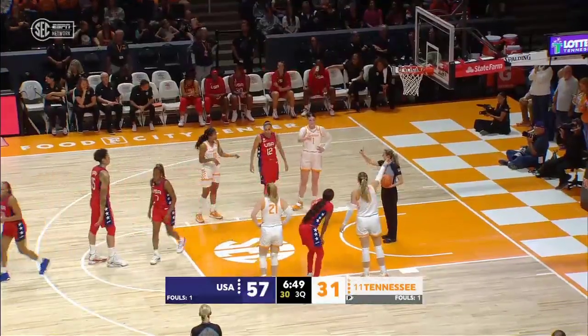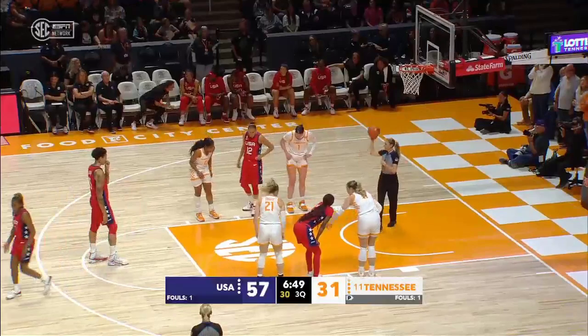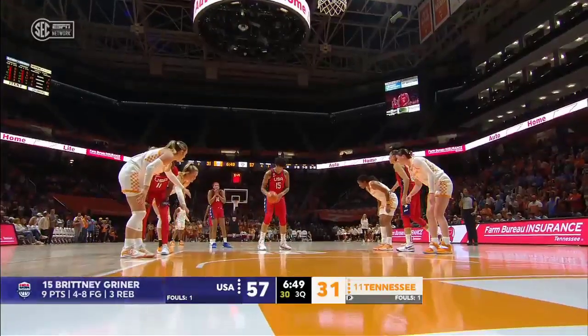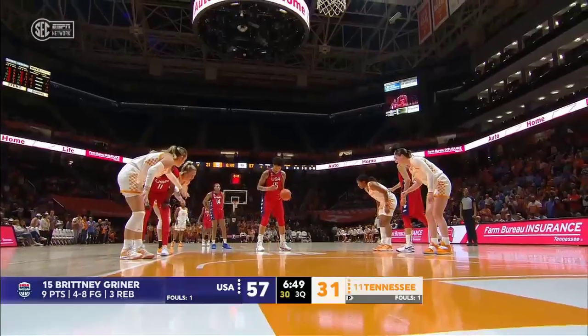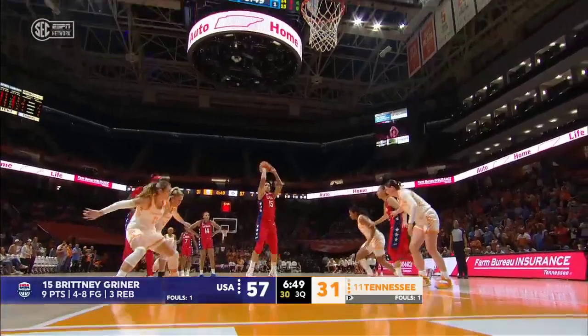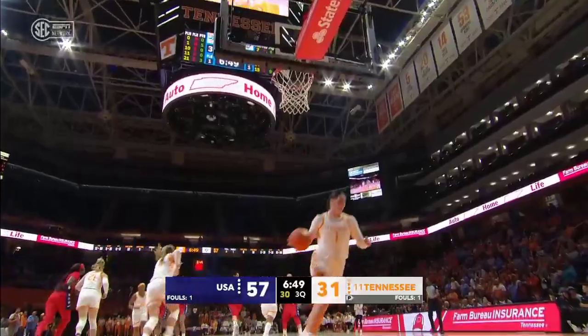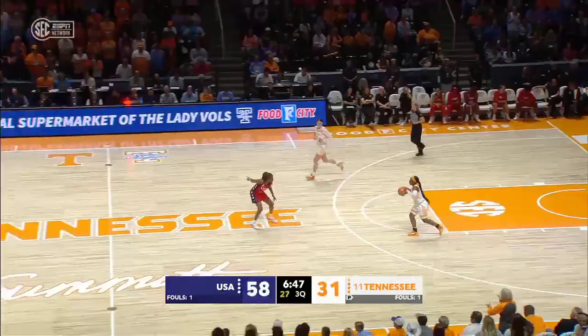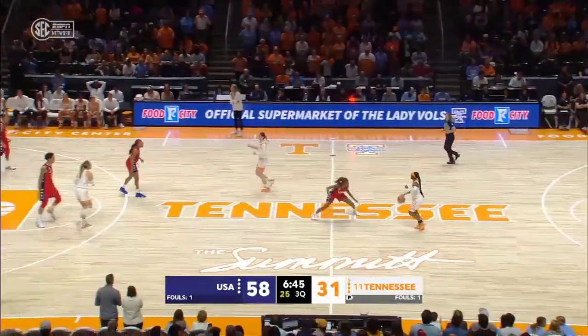Former #1 draft pick. Gold medalist in the 2020 Olympics. National champion at Baylor in 2012. There are 6 #1 draft picks on this 10-player roster for USA basketball. That's talent. It's really fun to watch. She's got 10, Brittany Griner.